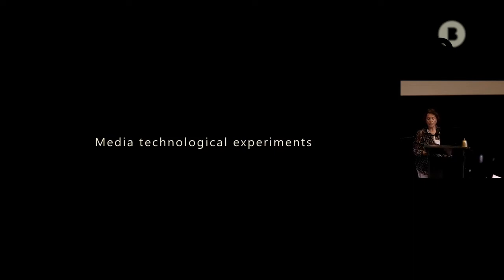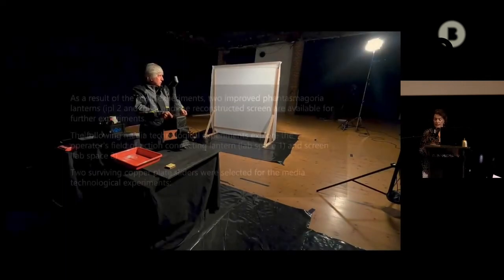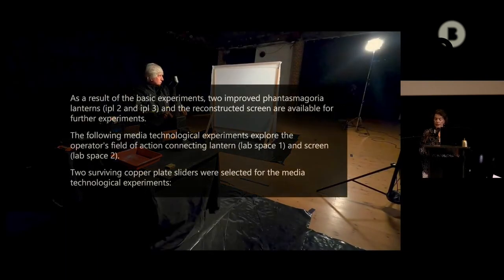Media-technological experiments use the results of the basic experiments. They study the potentials of surviving lanterns and slides to create luminous images on screen. They play open-mindedly with the image on the screen. And two surviving copper plate sliders are used for projection in the first media-technological experiments.